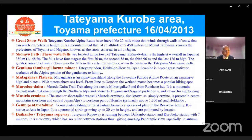And this is the Great Snow Wall in Toyama Prefecture, in the Tateyama Kurobe area. The buses can go between the two great snow walls. Then Toyama Falls, the waterfalls there, and then Sentina, which is a grass native to the wetlands of the Alps. Then we have the plateau. Then we have the Murodo-daira. Then Utsukushi-ga-hara. All these things.